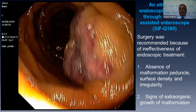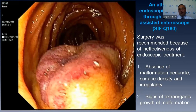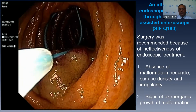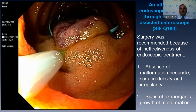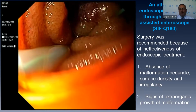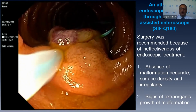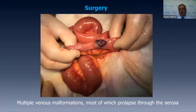And we tried to find a way to treat this patient endoscopically through the balloon-assisted enteroscope, trying to put a nylon ligature at the base of the biggest bleb. But unfortunately, we failed because of the absence of a malformation peduncle, surface density and irregularity of the surface, and also some signs of extra-organ growth of the malformation. And during surgery, we really found multiple venous malformations, most of which prolapse through the serosa.